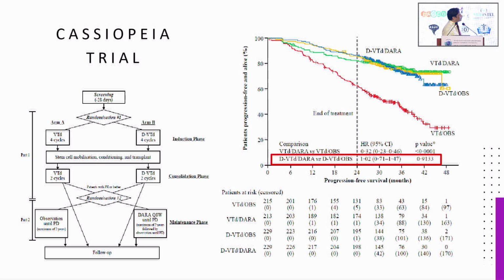The hazard ratio is 1. So I think this raises a very important point: for our patients, what should we be doing? Really, we follow the PERSEUS data that has been presented, because from a cost-effective perspective, giving Dara in induction, a limited number of cycles, and then following up with observation is better than giving it all throughout as in the PERSEUS trial. This is only PFS, isn't it?